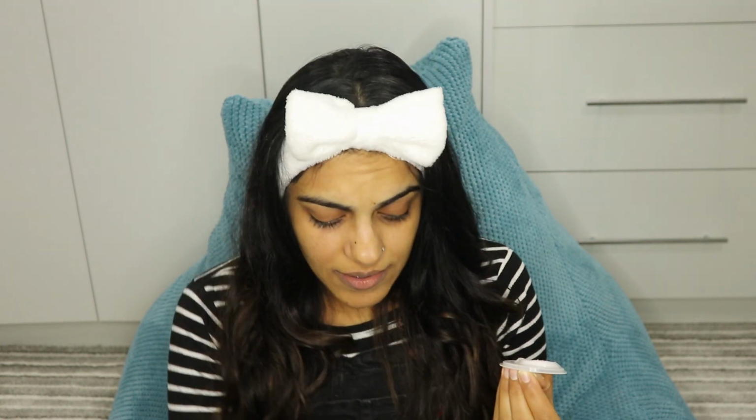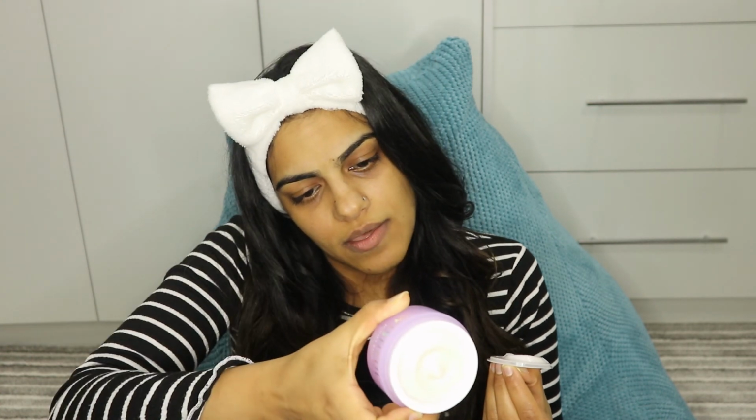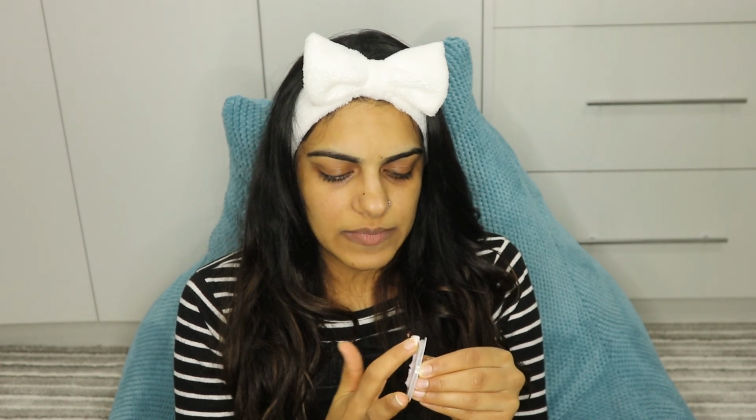So at the moment, I'm going to use from the lid. Let's not waste any because I spent a lot of money on this. It's actually really expensive. It was like £42, so that's a lot for one jar. I guess it is a lot of product. It's not like a tiny amount. She has filled it up quite a bit, so I think it's going to last me a while anyway. But let's see. So I'm going to use it from the lid.